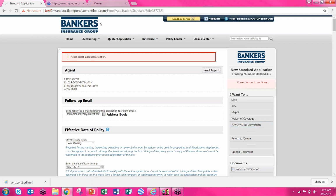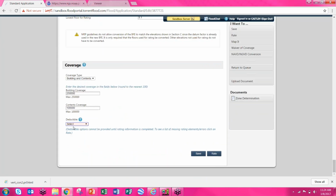And as you can see, I still have not selected my deductible option. So I can click on the error, and it will take me right down to the error. Now, the thing with the deductibles, too, as you can see, is that they have up to a $10,000 deductible. So the insured can select the deductible amount. They can also have different limits.